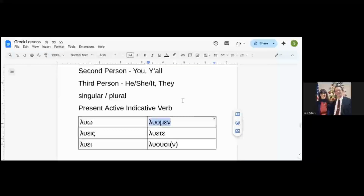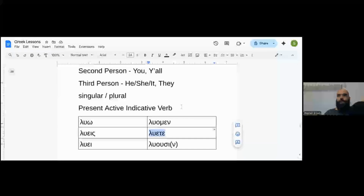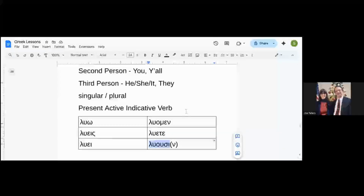or even the plural. We are destroying. Luete, you are destroying. So Greek, unlike certainly my dialect of English, always makes a distinction between whether you are talking to one person or to a group of people. Luueis, you're talking to just one person, you are destroying. Luete, you're talking to a group of people, you are destroying. Now, luousi or luousin, they destroy. The context, whether it's all males, all females, all objects, or just a mix of things.